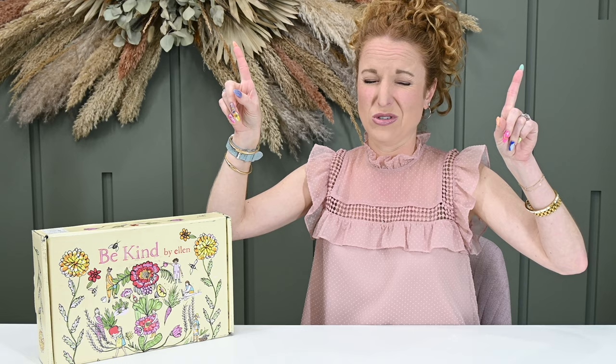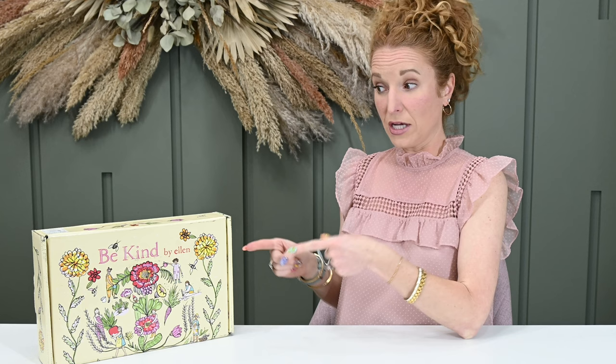Anyhow, we found that we loved those towels, and a couple other products in there were just really spot on. And so I'm actually pretty stoked to open this.